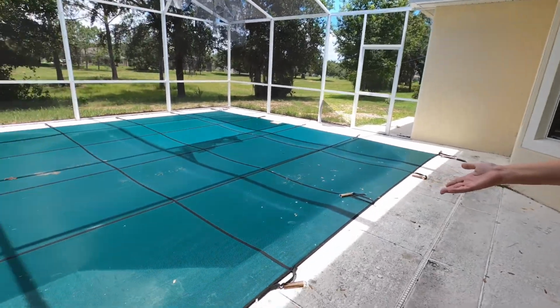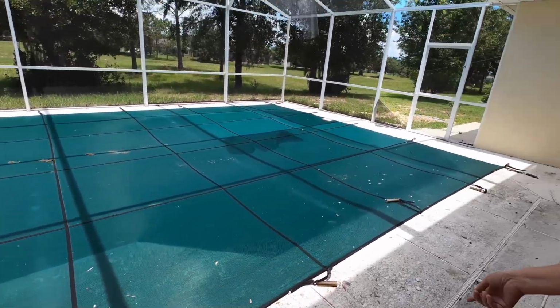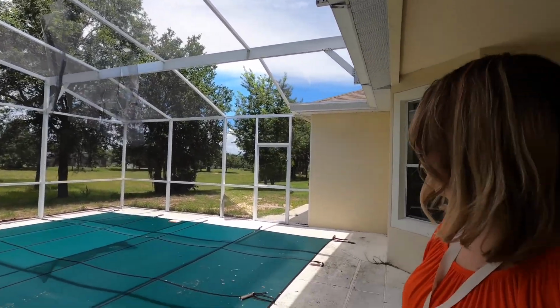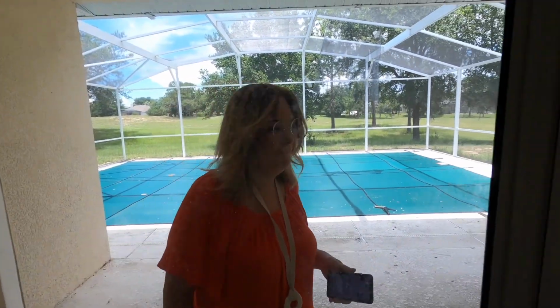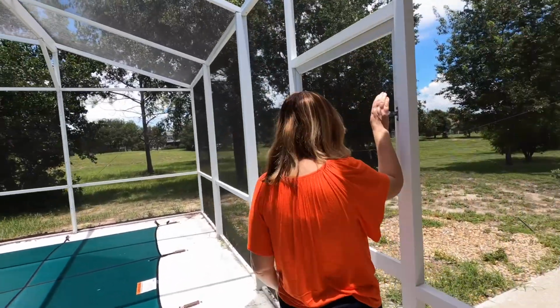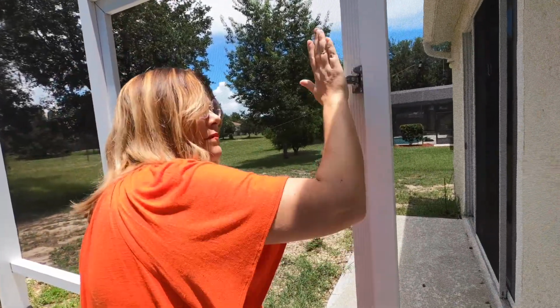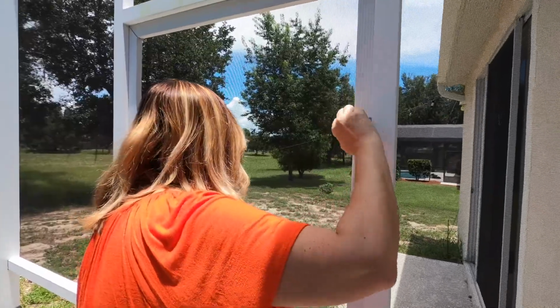This can be removed, at least a little bit of it. It's just on a spring lock. Obviously one screen is broken. That's not really a big deal. I love the view out the back. This looks really good. Let's go check the AC. What? There's a dog, looking at the pool so nicely.